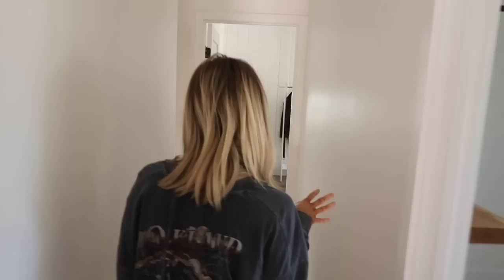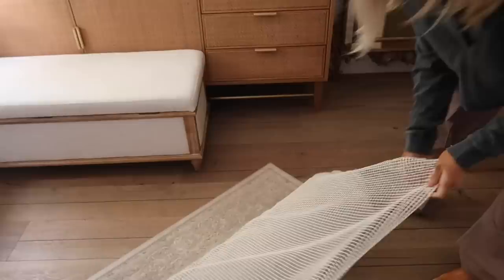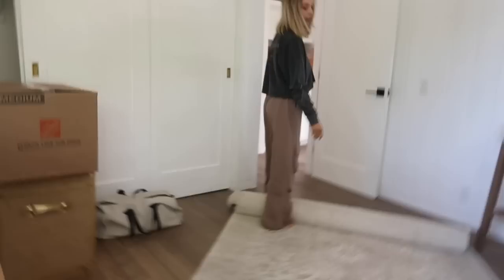So this rug used to be in our living room at our old house. We're going to see how it looks in this. This is our studio room. Yeah, this is in our living room. I think it's gonna look nice in here. Oh, that looks so nice already. Let's see. Oh my God, I love what a rug can do to a room.